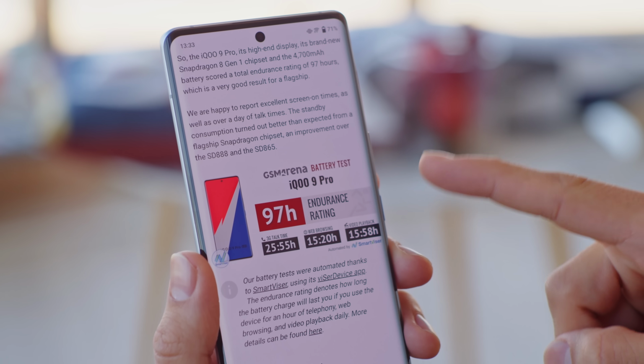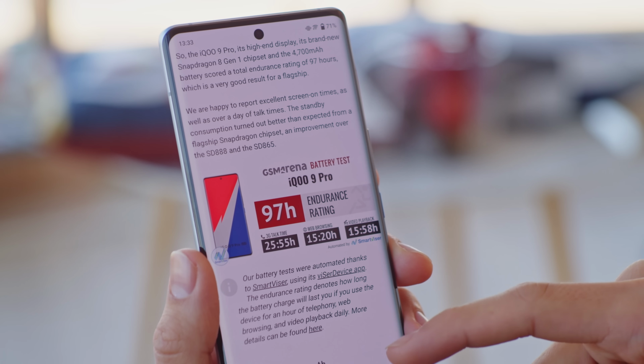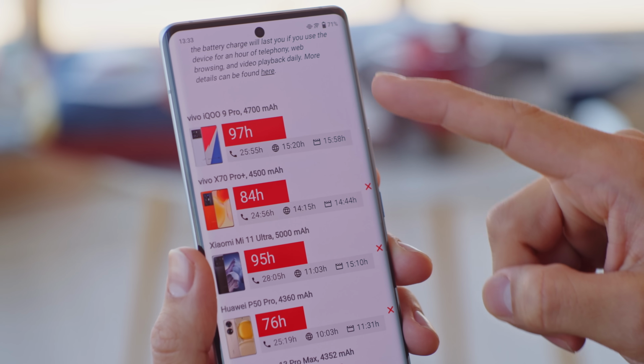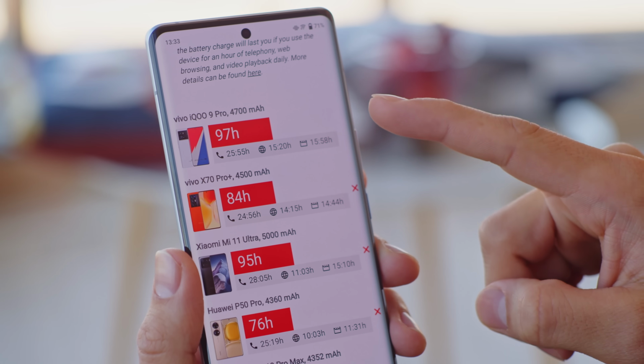The iQOO 9 Pro has a 4700 mAh battery, which is split into 2 cells for faster charging. It was able to score a very good 97-hour endurance rating in our tests.